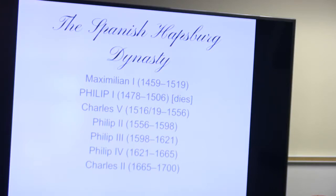But Philip I marries Juana. They have several children. He's supposed to take over from Maximilian, but he dies very young. So his son, Maximilian's grandson, Charles V, accedes to the throne earlier than expected when his father dies. And Charles V is the first king in Spain at the time of the colonial expansion. So the Spanish colonial territories, the viceroyalties, are established during the Habsburg reign. They are the ones that establish the viceregal system in the Americas. So it starts with Charles V when he arrives at the throne in 1516, all the way until the last Habsburg, who passes away in 1700, Charles II.